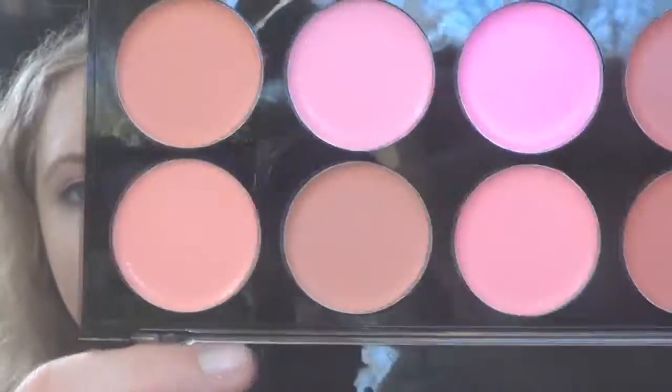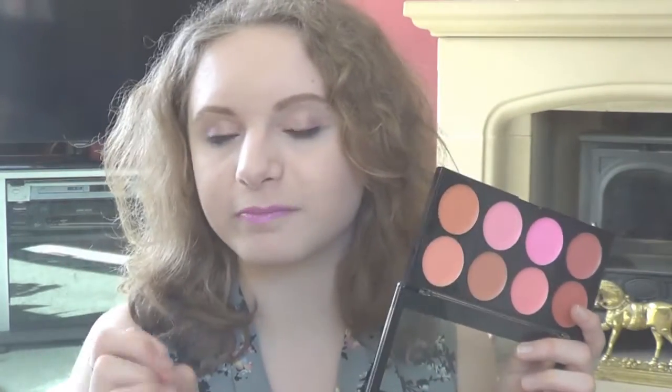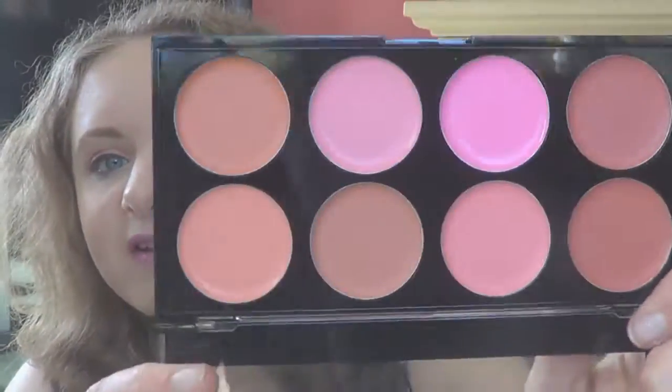So they're very nice. I'm not going to swatch it because I still need to take a photograph. And if you're a blogger or a YouTuber, then you know what I mean by not touching a product before you take a photograph. So yes, that's that, which is really nice. Can't wait to try that.